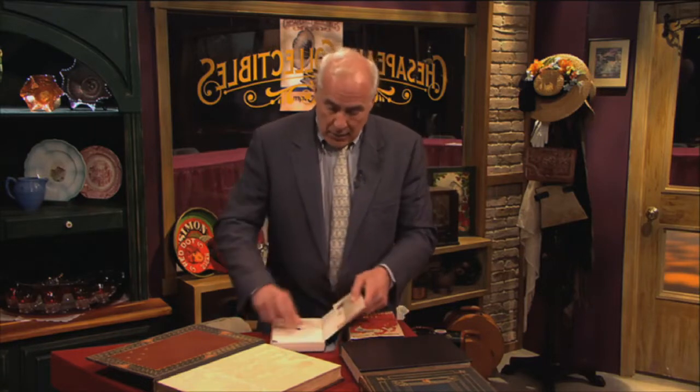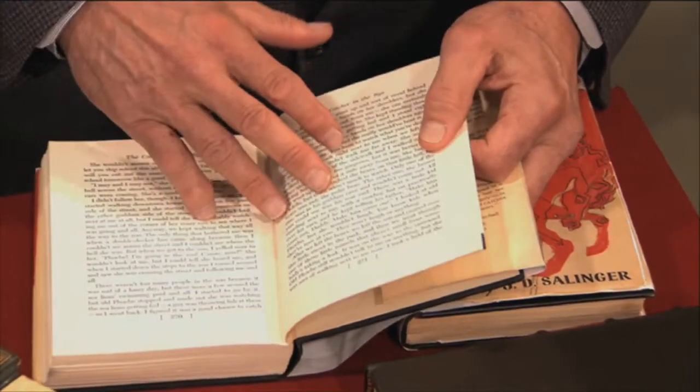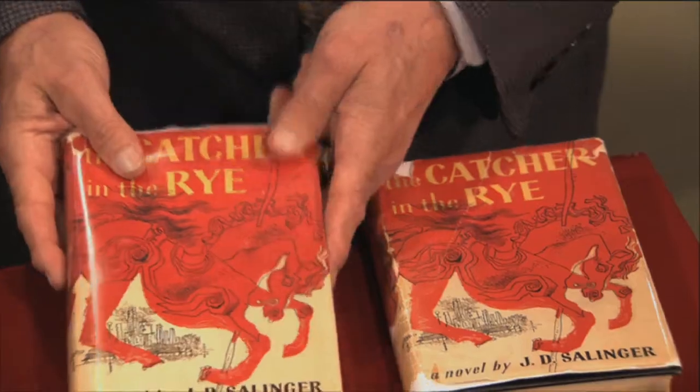Unfortunately, this first edition has damage in the back. If this book did not have these ink stains and was in very good or fine condition, this book would sell for about $7,500. So it is essential when you're collecting to understand that dust wrappers and condition and edition are the essential evaluation points for collecting.